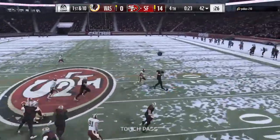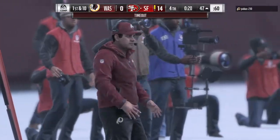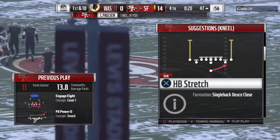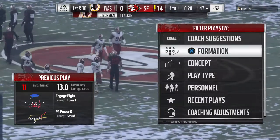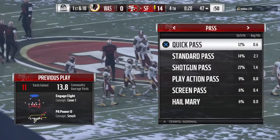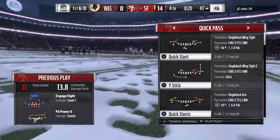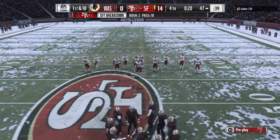They go play action here on first down. He's got his tight end on the corner route. It's complete. And now we're going to get a timeout here called by the defense. That'll be their third and final stoppage here as we step aside. And the offense lining up first and 10.